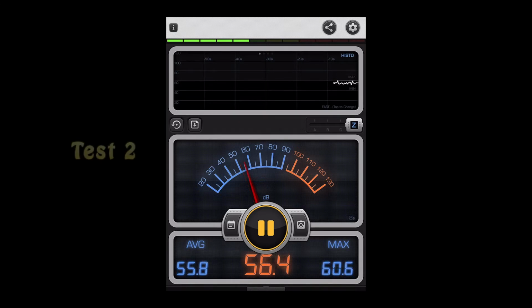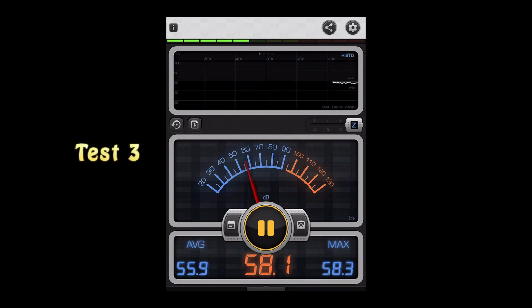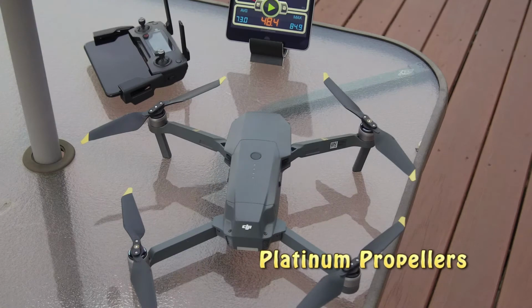The flyby test was a little bit more problematic than the hover test because there's more variables. Trying to keep the altitude, the speed, and the line of flight all the same and consistent between passes was a lot more difficult. Switching over to the Platinum propellers, I'll make 3 more passes.